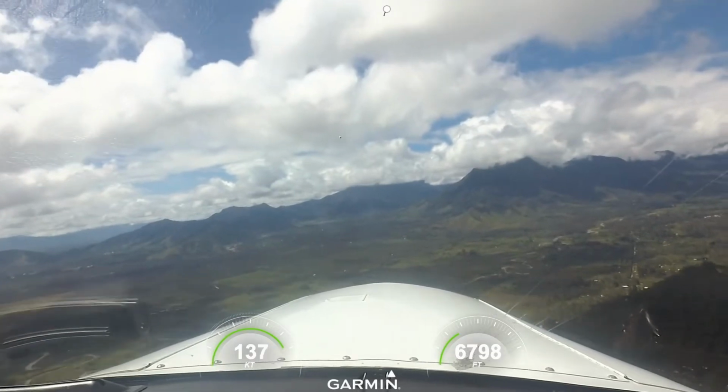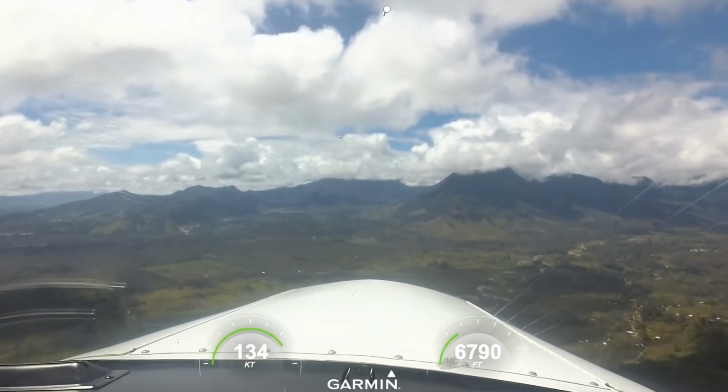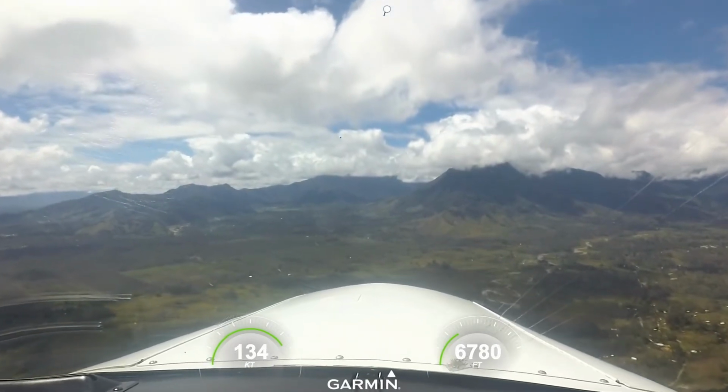Zulu Alpha Zulu, heavy inside runway 30, clear to land. Clear to land, runway 30, Zulu Alpha Zulu.